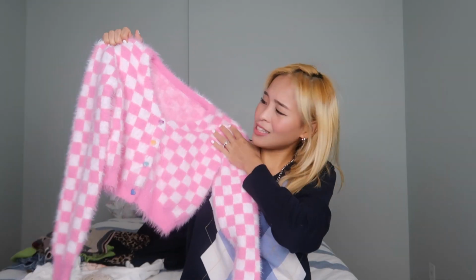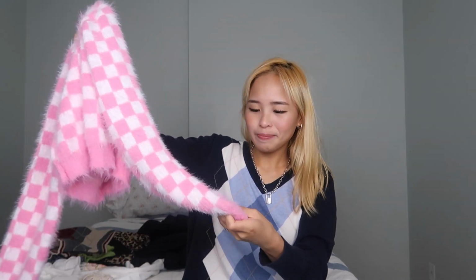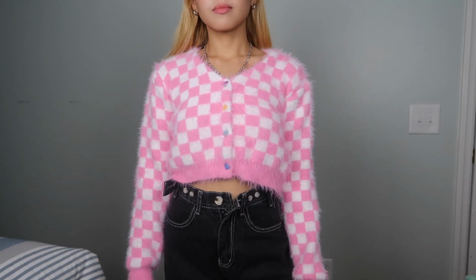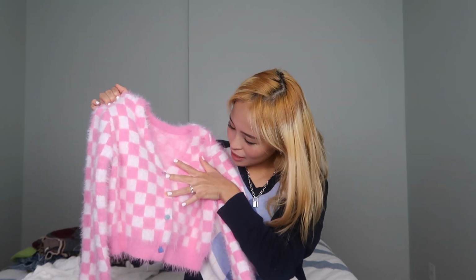The next item that I got from YESSTYLE is this check cardigan. It looks super cute and adorable, and it's so fuzzy and soft. It's actually heavy because it's so good quality, but when I wear this, it's just like the softest thing ever. I got this in size small, but it fits me really good. And I can't really say anything about this, but I'm gonna be wearing this a lot. I just love this so much, and I like the color and the buttons on this. There's different colors of buttons, and they're heart buttons.